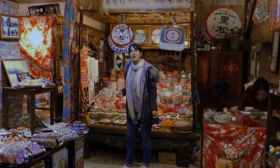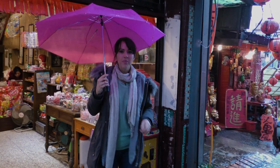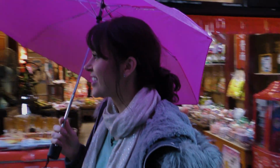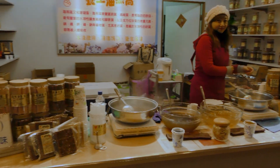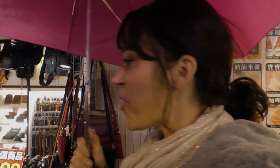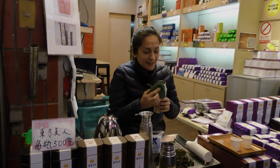Can't really come to Taiwan and not have a sweet tooth. Just so much to see. I just wish I had a little bit longer to spend looking in all the shops. It's a pity you can't smell it, as there are wonderful aromas coming from all the food shops. So many people offering to give you a little taster, so you can just go around having a little try of all the different foods. It's really nice.